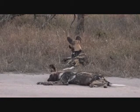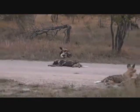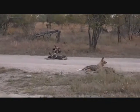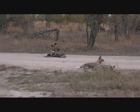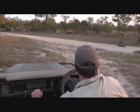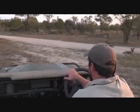But the dogs are still a little bit sleepy. They're not quite awake just yet. What I might do is just go round to the others and see if they're ready to wake up and start moving. And we'll see if we can go and check out that pregnant female and see just how pregnant she actually is. She looks huge at the moment, so definitely not long now.